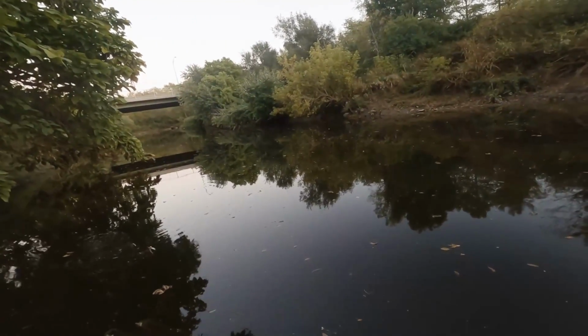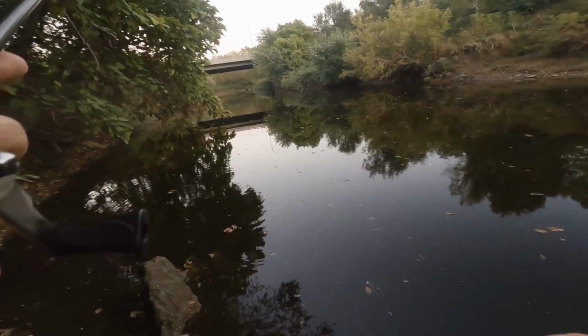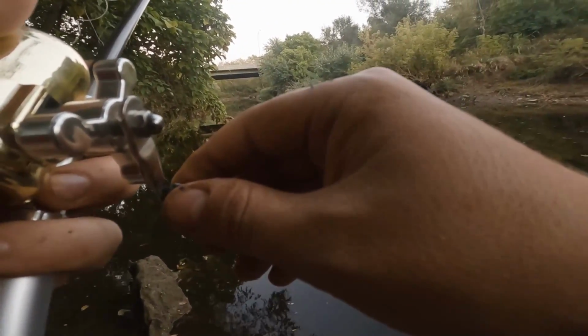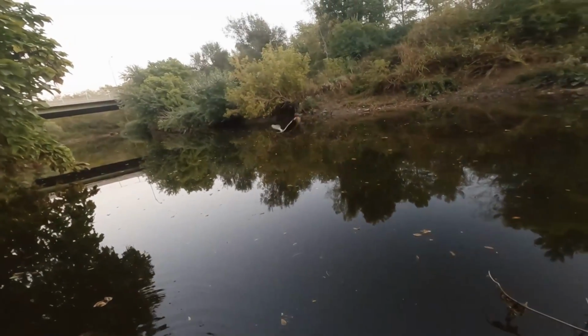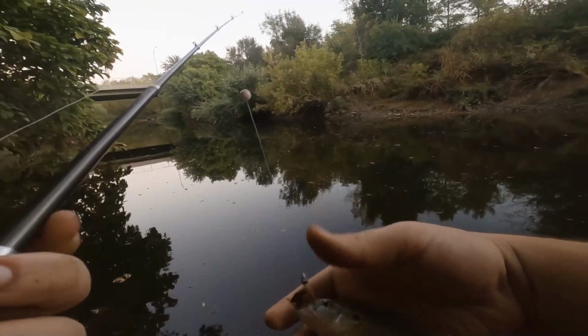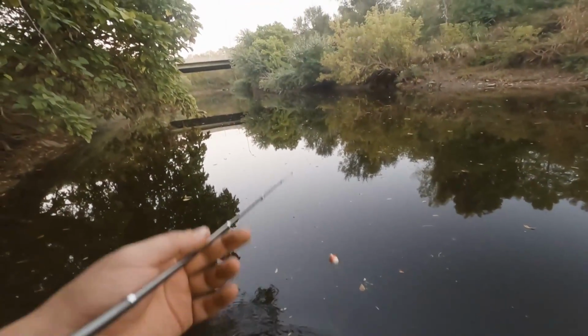There we go. Oh no, he let it go. Well, that's okay. It's another location we can try out. There we go. Another green sunfish. Kerplop. Goodbye.